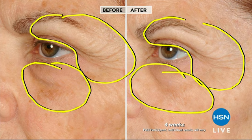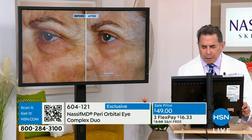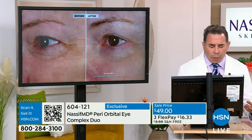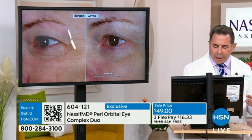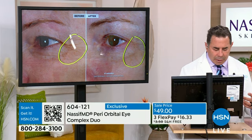4 weeks, twice a day. And I think, do we have one? We have one more, don't we? One more. All right. So remember, it's important for me to show you the befores and afters. Okay, look at this. Crow's feet. Look at that.